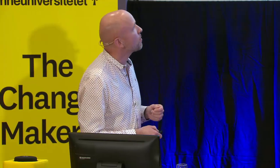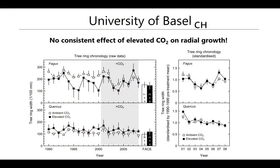Because when we looked at the growth, these are tree ring series from the 2 best replicated species, beech and oak. The gray area here indicates the CO2 enrichment period, and this is the average over this period, and you can see white is the control, black is CO2 enriched trees. There's no statistically significant difference in radial growth of those trees. So quite puzzling, but not too surprising in the end.